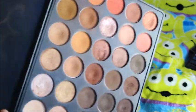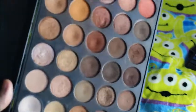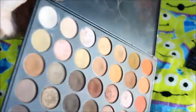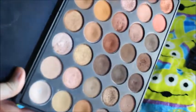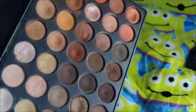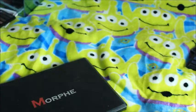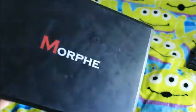And I brought this one with me when I went to Amsterdam, and I was scared that it was going to get broken, but it didn't. So it is big, but it's good for travelling if you want to create a load of different looks, but just with one palette. So I am definitely going to be keeping this one, and I absolutely love it, and I can't wait to get more Morphe shadows. So if you know any of them, or if you use them, recommend me your favourite Morphe shadow palettes in the comments down below.